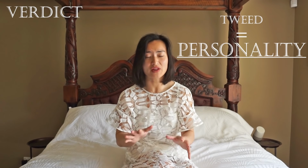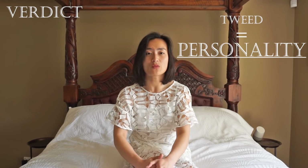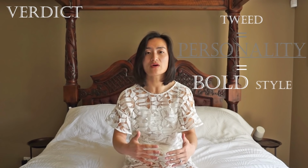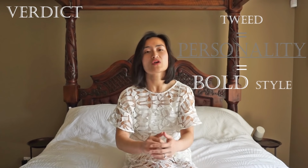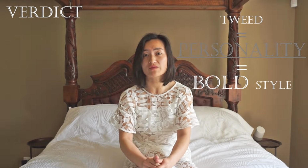Since tweed is injected with personality and flair, it does better suit someone who has a bolder sense of style and is comfortable with a bag which demands attention compared to simply complementing your outfit.